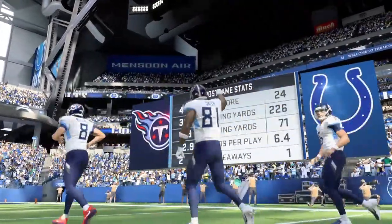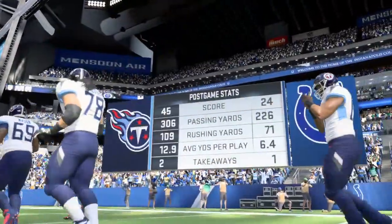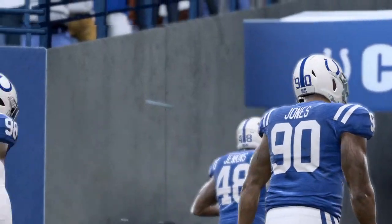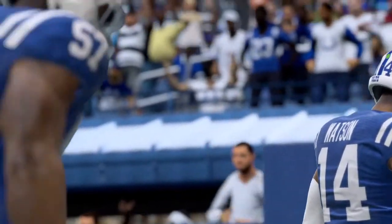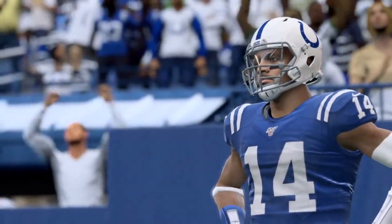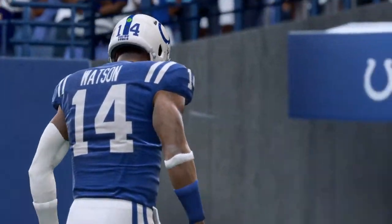So for Tennessee, the win means they'll finish the first half at a respectable 5-3 record. And they'll be able to enjoy this one through the bye week before they get back at it again. Meanwhile, for the Colts, things are definitely going south quickly as they fall now to 1-6. And they'll get a chance to redeem themselves at home next week.